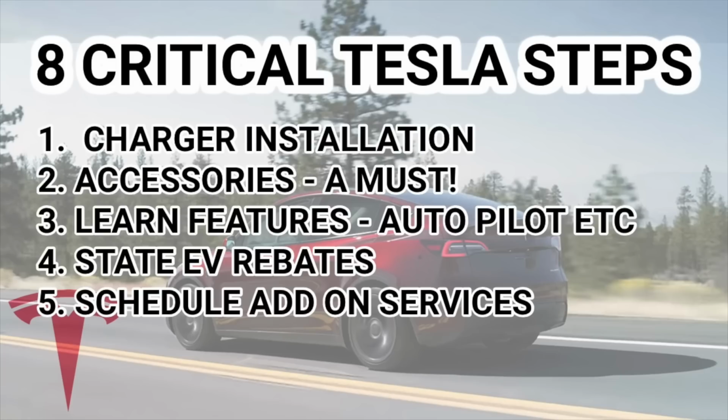Point number 5, this is a really good one and one you want to do before you take delivery. If you're so inclined, you can start to get paint protection film or window tint, if it's legal in your state. All of those extra finishes, if you will, you need to schedule, so you can call around. My advice, because I wanted window tint, I wish I got paint protection film. Start calling a few weeks ahead so you can get quotes and schedule your time with your local mechanic to add some of those customizations to your Tesla.